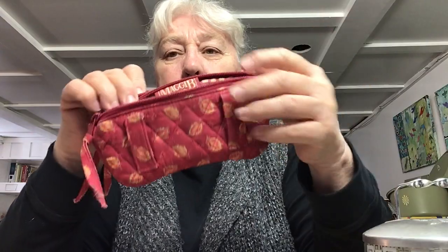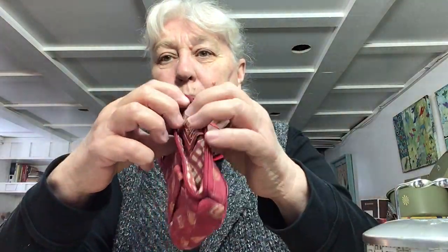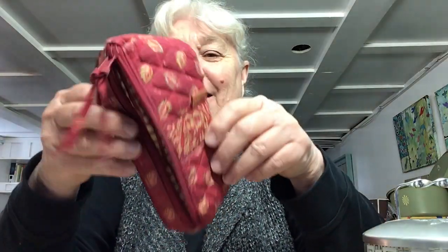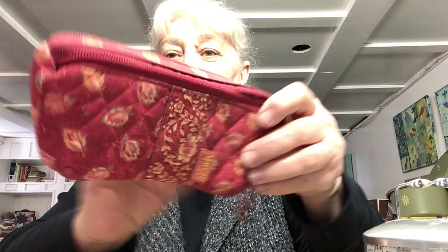This, I don't know, it just appealed to me. Maggie B, I don't know anything about it. It actually, I guess, goes on your belt. I never wear a belt, but I love little things to put things in. It's just a sickness, I guess. It needs a good wash. It's pretty disgusting, but it's quite sweet. So I grabbed that. I think she charged me 50 cents for it.